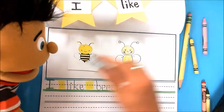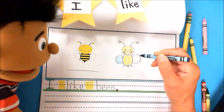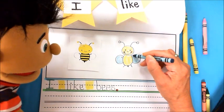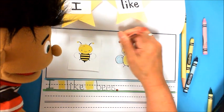And I know that this bee doesn't have blue on its wings, but I'm going to put a little bit of blue inside of mine just because I want it to be my own creation. I want to be creative and make it look the way that I want it to look. And I'm going to make the little antennas at the top. I'm going to actually make those red.